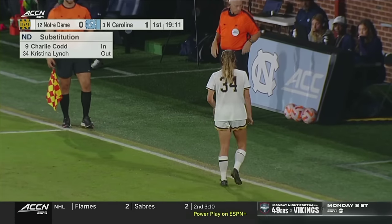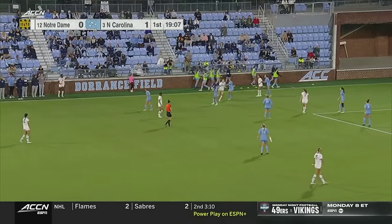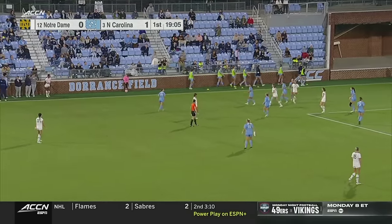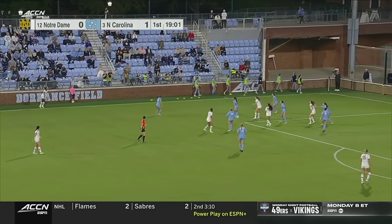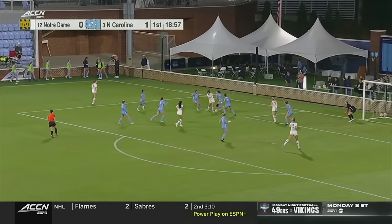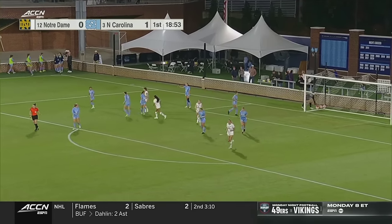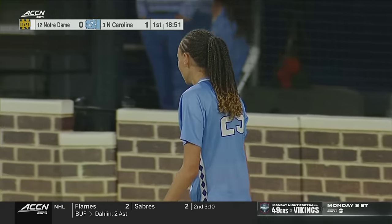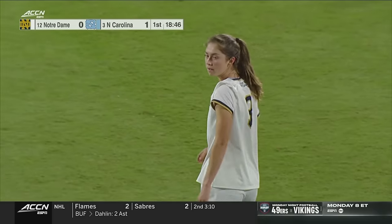First sub of the match, we'll see Lynch come off. Really didn't get to do too much at all. And Charlie Codd, the freshman, comes on in her place. I'll be interested to see if we see Lynch in a higher role when she comes back on in the second half, where she typically plays, leading the line up top, instead of playing that deeper role, more of an attacking midfielder tonight. So can she be more effective in that higher role in the second 45?